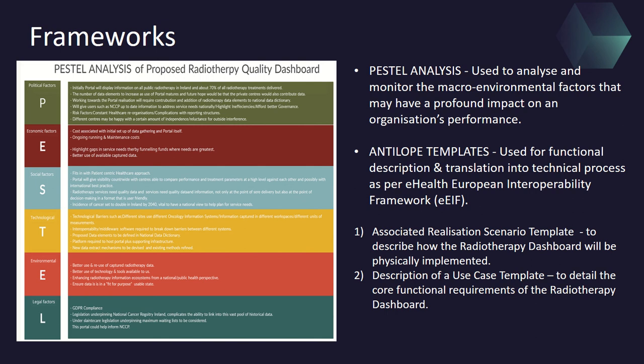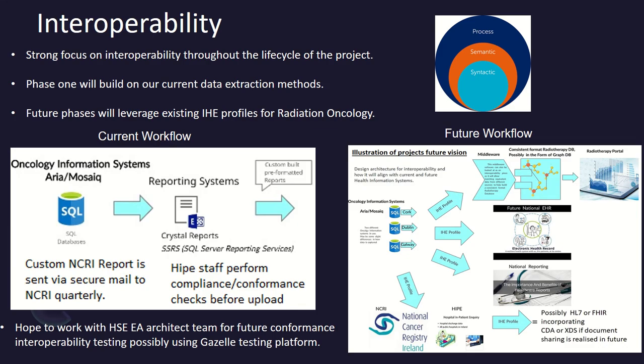To help us realise the goal of this project, using established frameworks as an operational toolkit gave clarity and focus, with use case and realisation templates providing a functional description of the process required. As we worked our way through our project, it became apparent that interoperability would be a huge focus throughout the life cycle of the project. We investigated interoperability in all its layers, such as syntactic and semantic, and determined that complete interoperability is not easily achieved and will need continuous effort and adaptability by all parties.